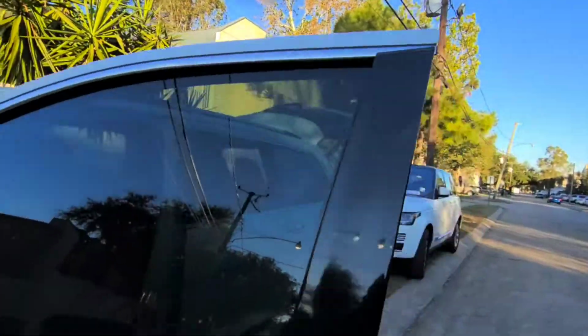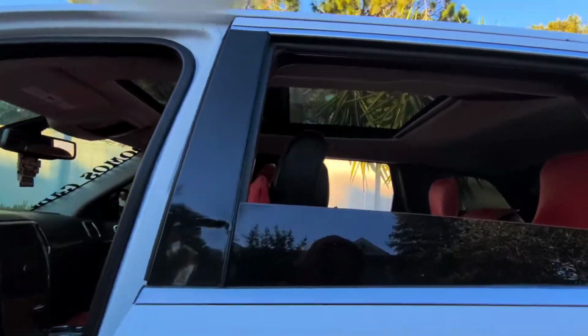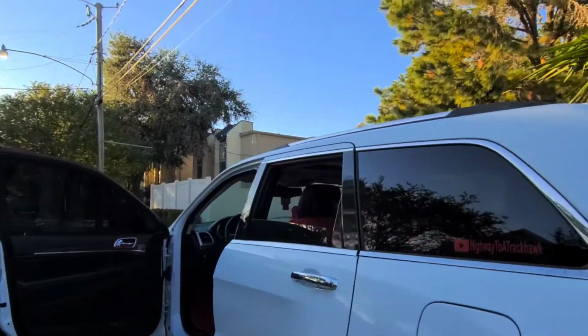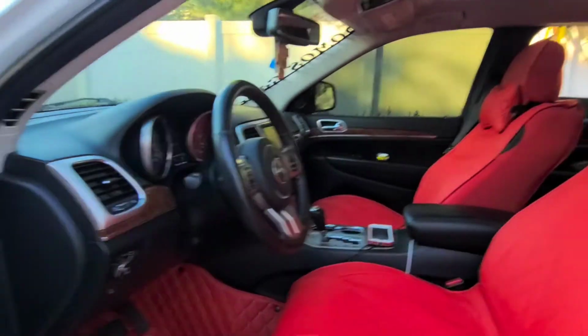But yeah, it's my thought on these Amazon seat covers. I'm gonna leave them on there for a little while. But yeah, let me know what y'all think about them. I don't particularly care for them. I love my floor mats though. Gotta let you know that.